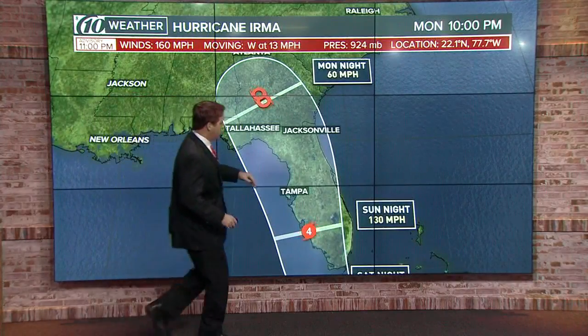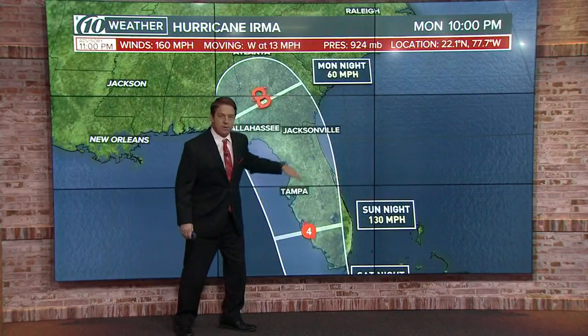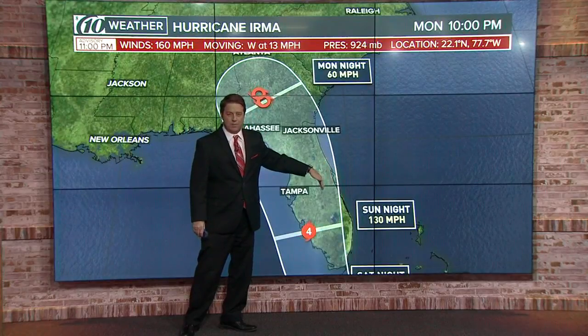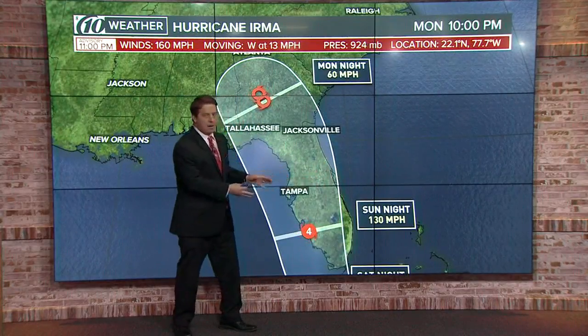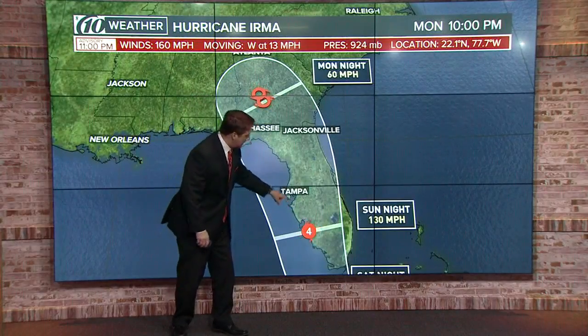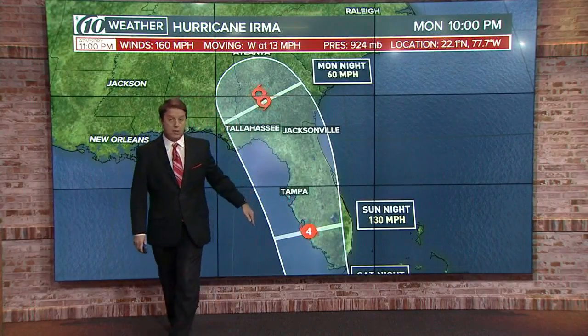Now, this cone means the center can go anywhere in here. So it is possible still that it goes out here. This is error over the last 5 years. This is not having to do with what the models are saying right now. This is statistical error from the Hurricane Center. It's likely to stay along the coast, if not come back towards the west.